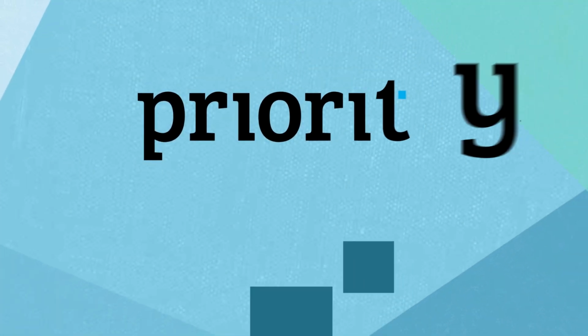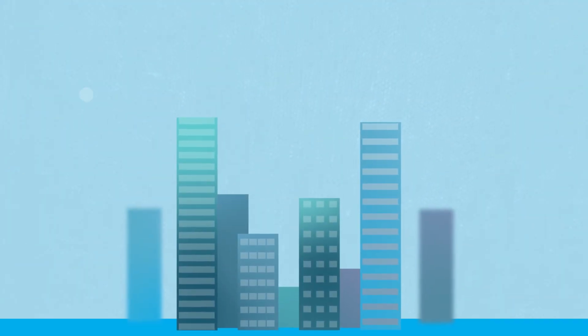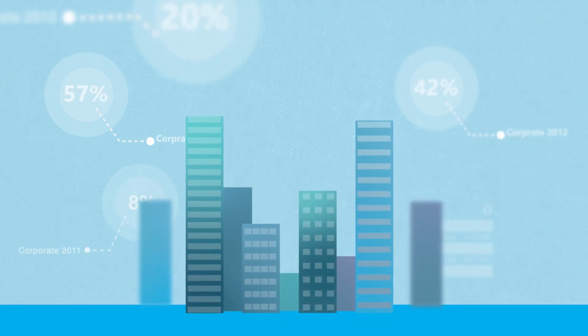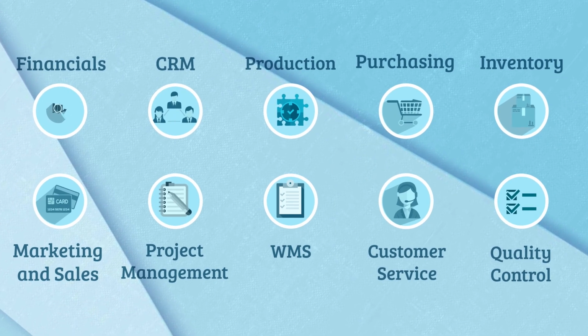Priority ERP is a smart business platform that enables thousands of organizations to grow and manage their business more efficiently, with real-time access to data and insights in an open and flexible system. Priority offers a wide variety of modules.